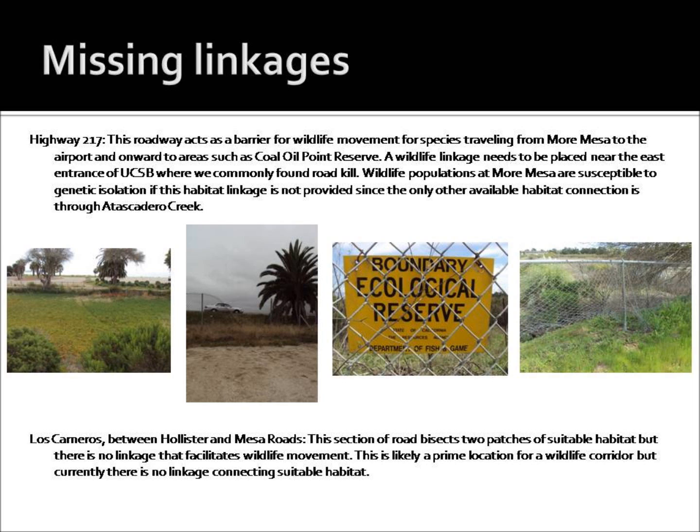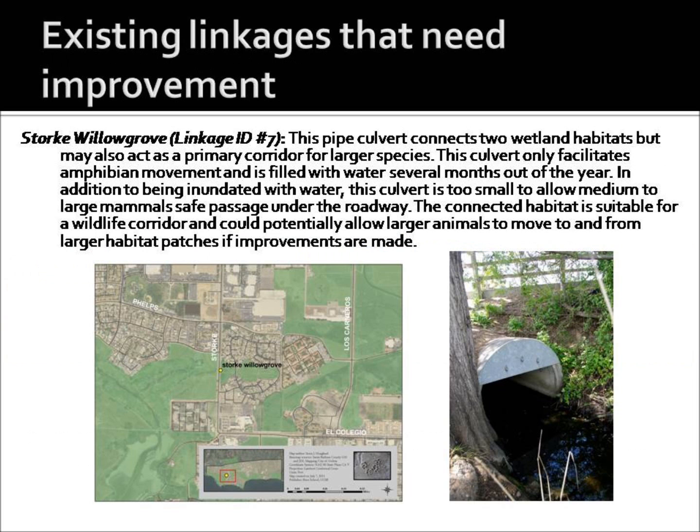I just thought this was a fun picture. And this is actually right between Hollister Road and Mesa Road on Los Carneros. And there's a couple holes in the fence, and the grass is all matted down. You can tell animals are trying to move between those spots along Los Carneros Road. So those are missing linkages.